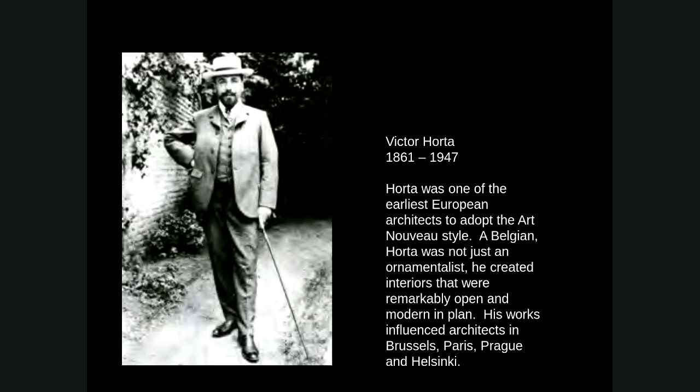And Victor Horta was the main proponent, or the earliest sort of proponent of the style, and one of its most successful architects. And we'll start by talking about the Tassel House in Brussels from 1892. So here is an image of Horta looking very stylish. And as I say, he was one of the first European architects to adopt this new Art Nouveau style.